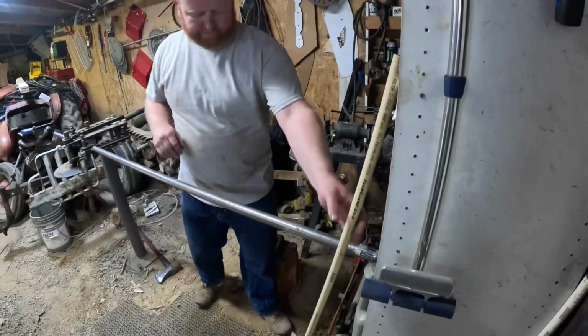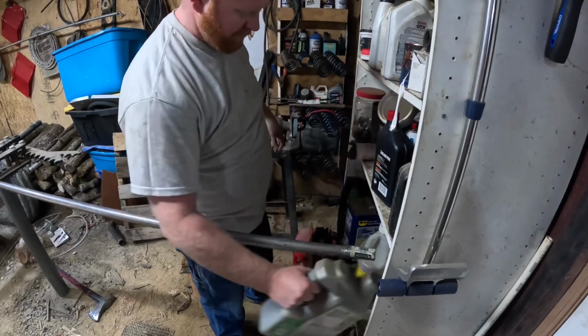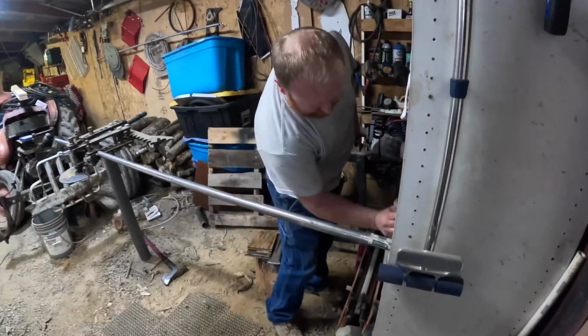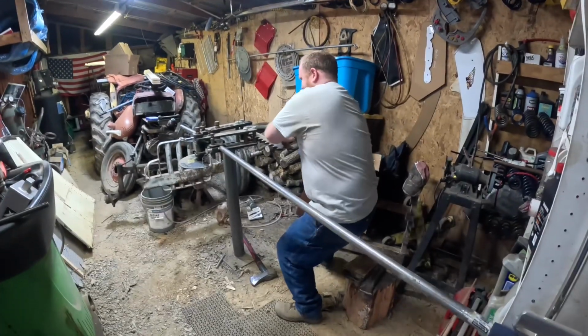And it's hitting this shelf. Sounds like we need to move the shelf. Sounds like we need a bigger shelf. Well, let's move that. It'll clear after that. Alright. We're working on one at some point.